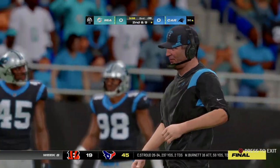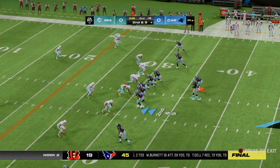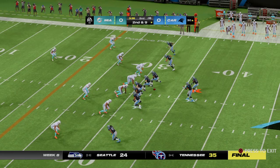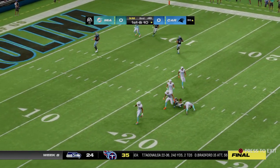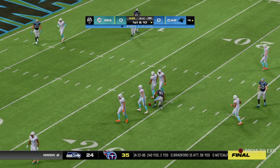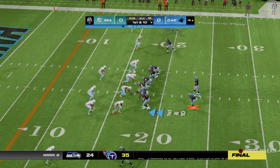But that means your defensive ends, your outside linebackers, the guys that you pay big money to sack the quarterback, they also have to have interest in the running game as well. And they did a nice job there of holding the point of attack and not giving ground. And he's got another first down as he's brought down at the Dolphins' 18.